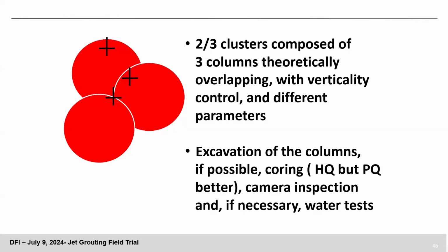We can do two, three clusters, with aggressive parameters, conservative parameters, or maybe we can change the type of mixing depending on the condition. And we do typically, as you saw in the better slide of Dennis, the coring in the critical point. Some people do also maybe 80% of the radius or something like that. And definitely measuring the excavation of the column is the best. Coring, definitely. I prefer personally PQ if it's possible, but HQ can be acceptable, camera inspection, and if necessary, water pressure test.